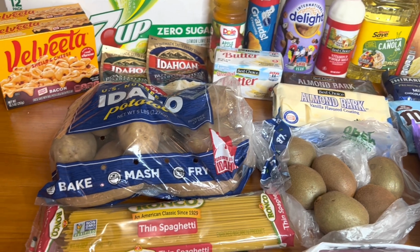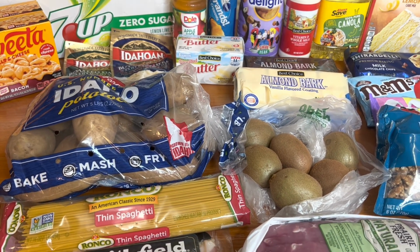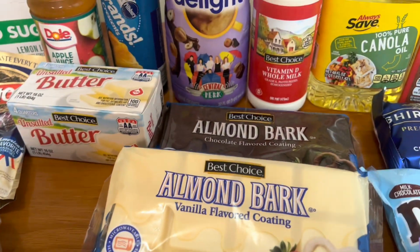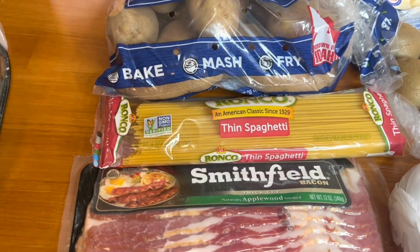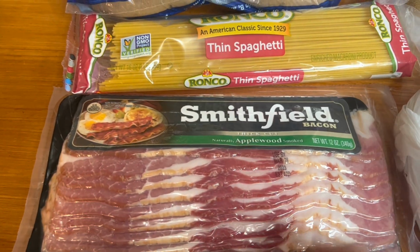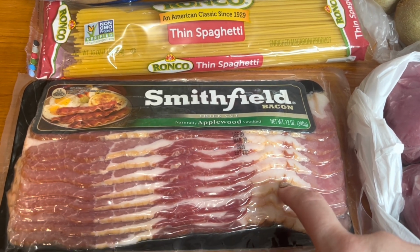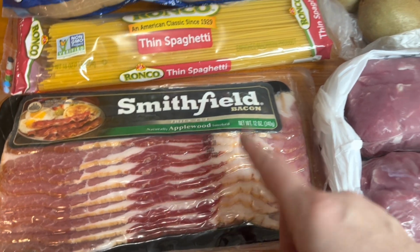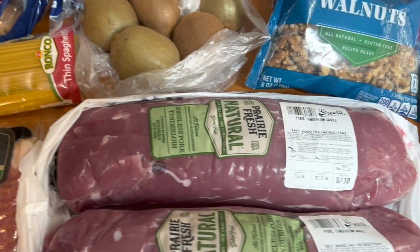Today I'm sharing with you a Greer's grocery haul. It's a small haul from a grocery store that's local to us, and these are the things I had to pick up for a recipe that I'm making. I needed some bacon, and I got the Smithfield Applewood bacon because it wasn't that much more than the generic one, so I just went ahead and got this one because we like that brand.